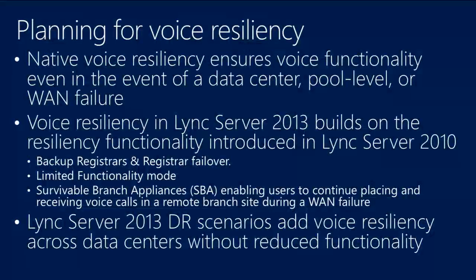So we start talking about planning for voice resiliency. Voice resiliency looks and feels a lot like it did in 2010 in some aspects. We still have all the native voice resiliency in case of a data center or pool level failure. In 2013, we're building on what we did in 2010. We still have the backup registrars. If we lose our pool and we fail over to our backup, the user will go into that limited functionality mode that we're used to seeing in 2010.